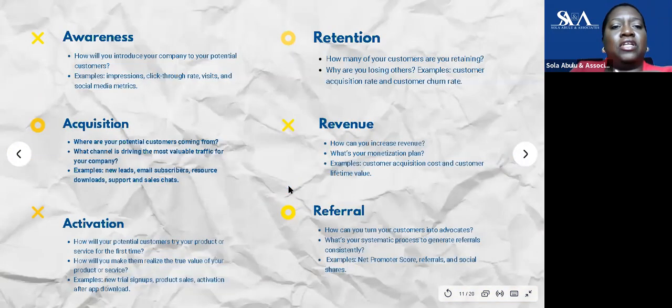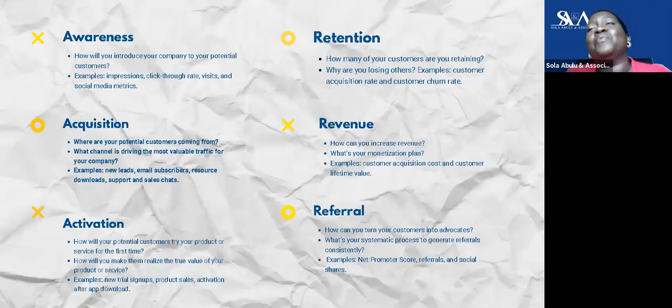So how are you going to introduce your company to potential customers? How will they know that you exist? How are you going to acquire your customers? At what point are they going to be activated, in other words, come on board? Are you going to have a plan for retention? I mean, it's always good.